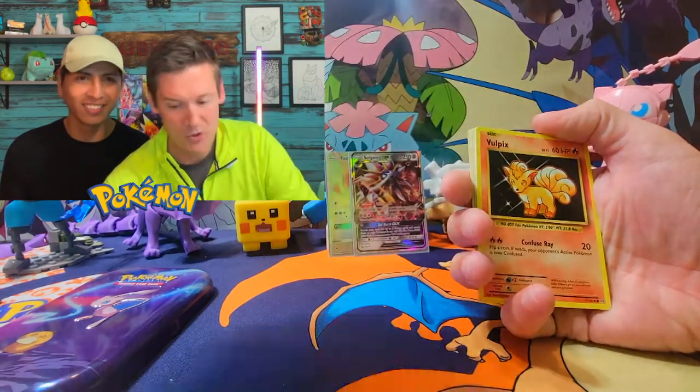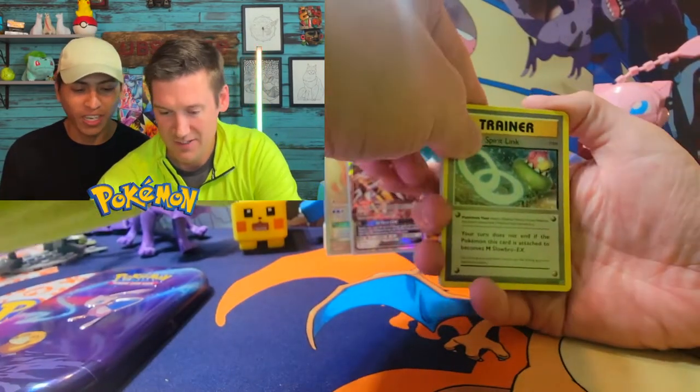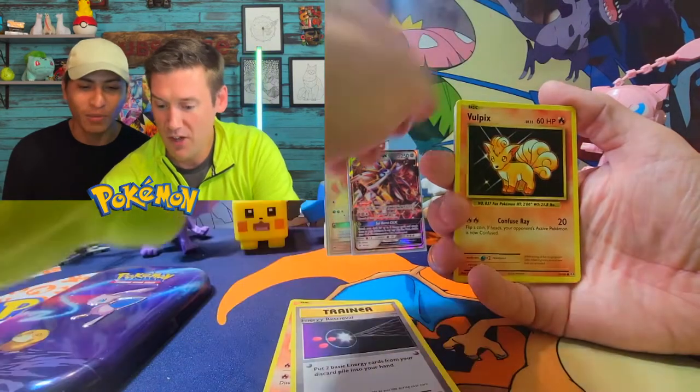Diego, you're gonna recognize all these cards. Ooh, there's a code card. One, two, I believe it's three. Yes. Okay. Start with a trainer. Okay, Slowbro, Magmar. All ones, for sure. Energy Retrieval, Vulpix.